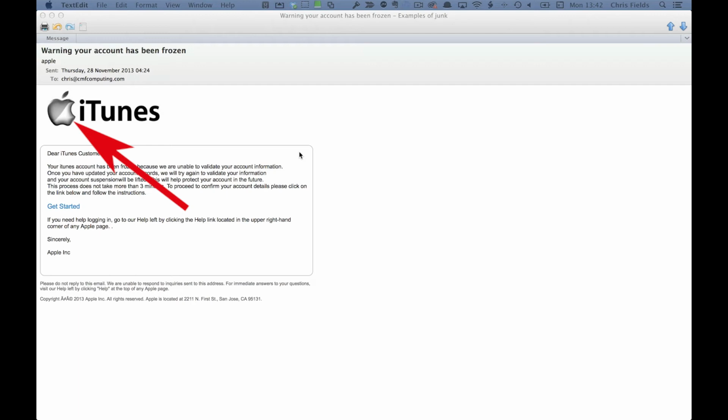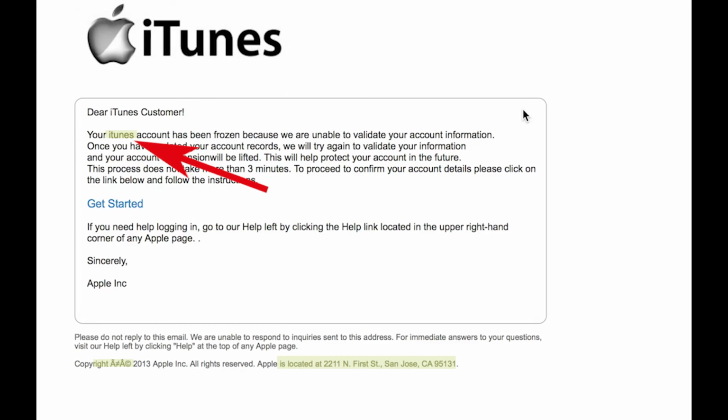So this one had branding, but for those that know their brands, this one is out of date. Apple don't use these Chrome Effect logos anymore. There's also a couple more clues in the email, iTunes being mistyped, the T should be uppercase. I also noticed the typos at the bottom in the copyright statement as well as the address. Apple are based in Cupertino, California, not San Jose.